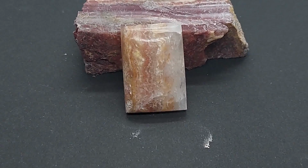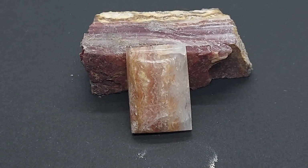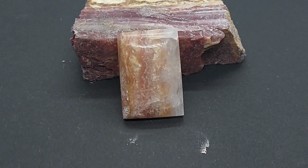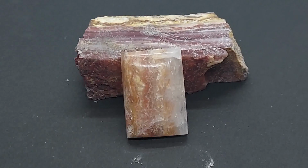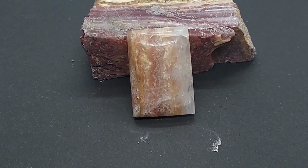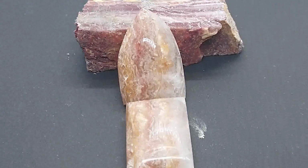Now, if I was wire wrapping this, I could do something with the wrap to pretty well hide that. But, you know, those layers almost look like something you'd see in a jasper or something. They're just gorgeous, the way that silica was deposited over the years. I'm pretty happy with it overall.